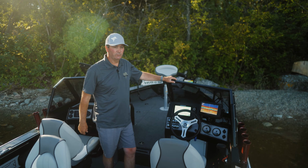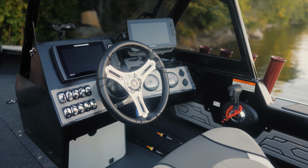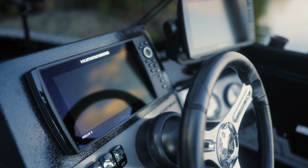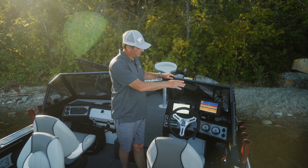And as we're talking about fishability, of course, we gotta talk about the big dash that we have on the 1925 Arrow. There's lots more room for your locators on there. We have an in-dash flush mount. We get up to a 10-inch screen on there, and you can put a 10 or 12-inch screen on the other side as well.